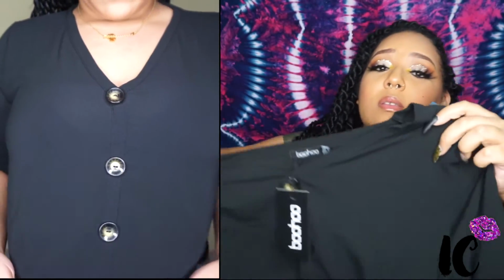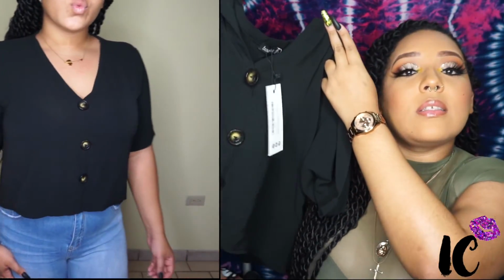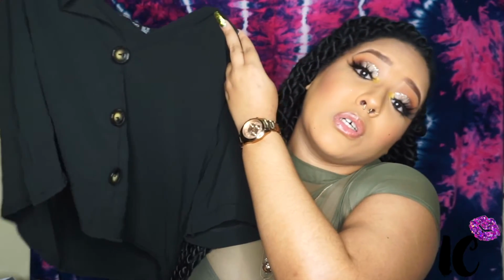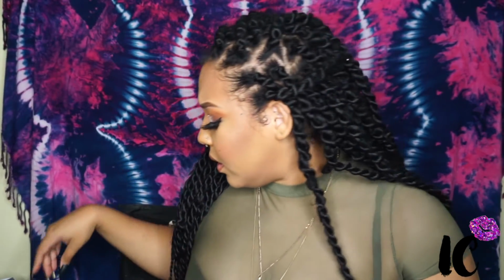Okay, so this is also really cute. I like the buttons on the front. I think it's a cute little detail. And you can also easily dress this up or dress it down. I also like the way it fits, not too close, not too baggy. Fits good. I might actually come back and get this in some other colors.